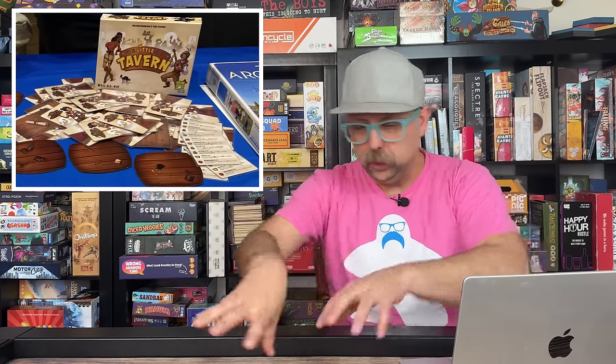One of the interesting things about the game, though, is there's a jumble of cards in the middle of the table, and on your turn, you will be either drafting a character card or an event card. When you take a character card, you can put them into your own tavern, or you can put them into someone else's tavern. That makes the game feel a little bit different than other games of this ilk.